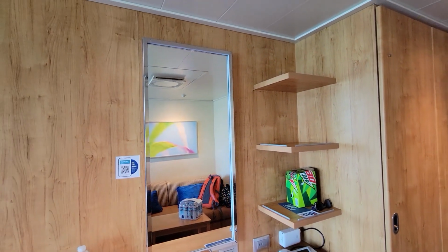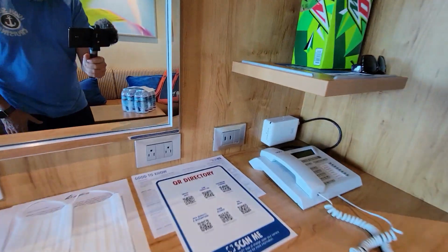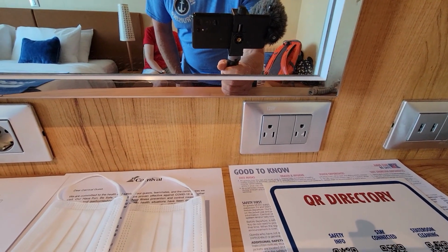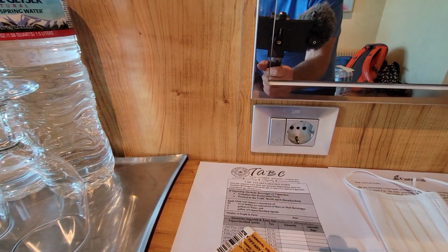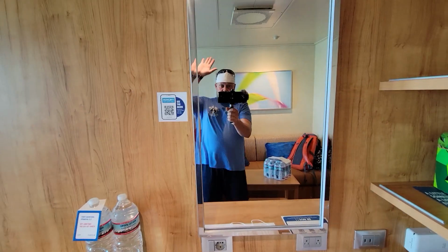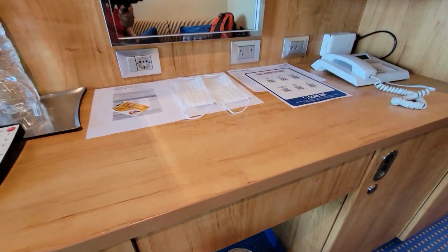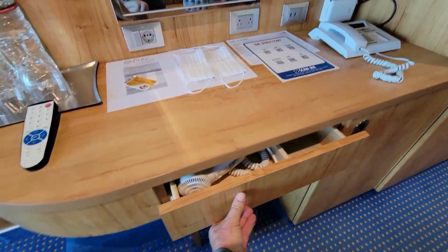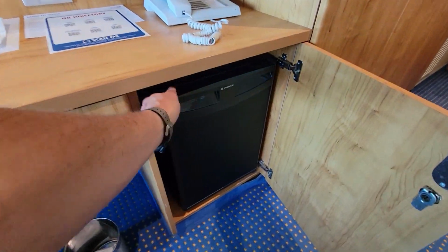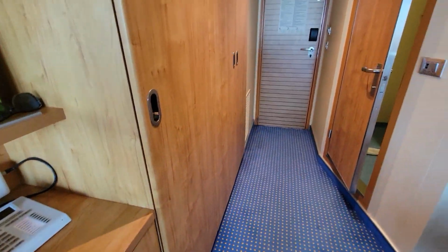Come over this way, we have some more shelves, a phone. We have 2 USB ports here on the desk, 2 regular plugs, and then the 220 plug here on the desk. Another mirror. We have a drawer with the hair dryer in it. Of course, in there you have the mini fridge, all ready to go.